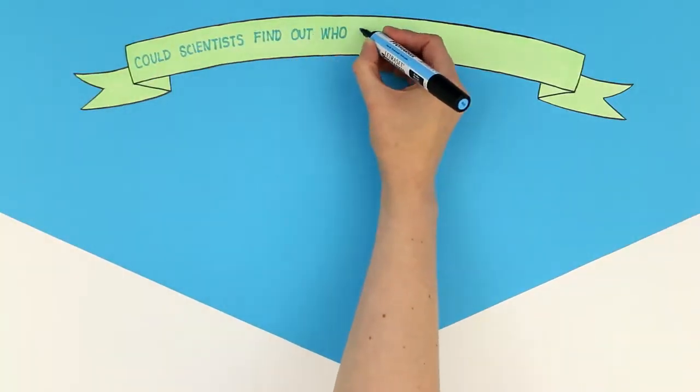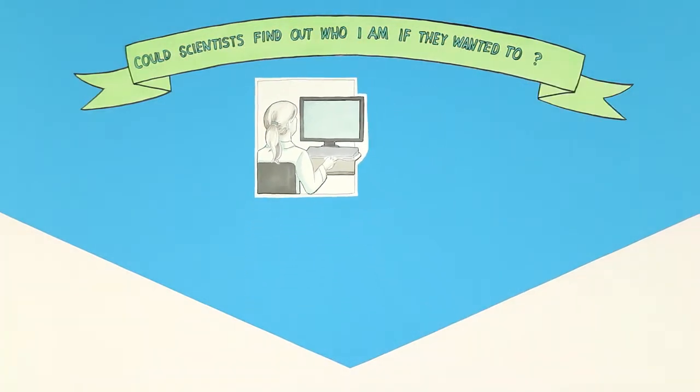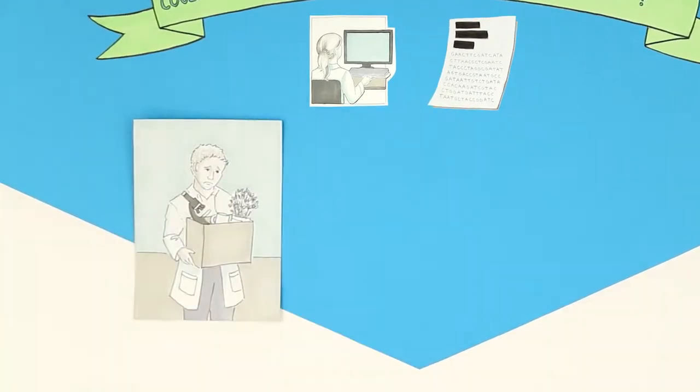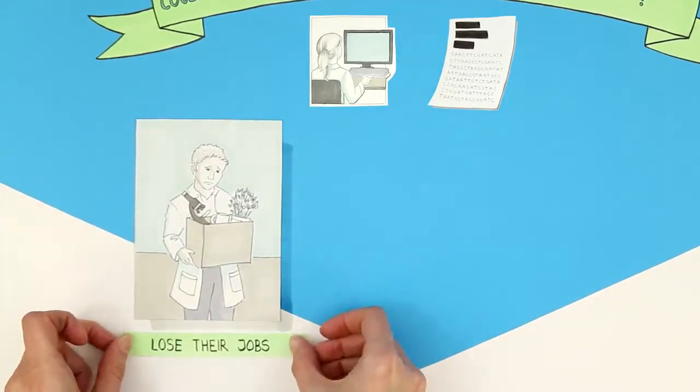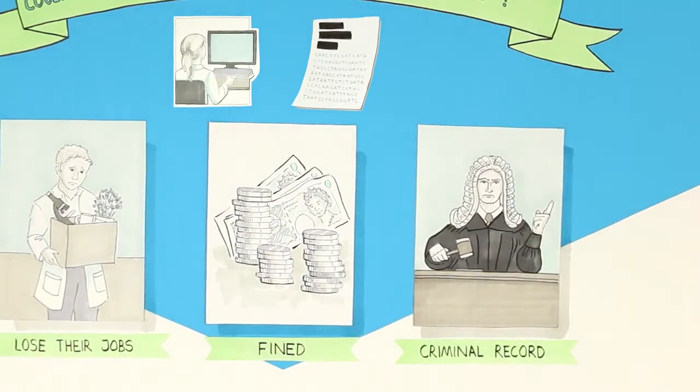Could they find out who I am if they wanted to? It's not impossible, but we've made it as difficult as we can. And re-identifying someone is illegal. It could lose them their job, they could be fined, and they get a criminal record.